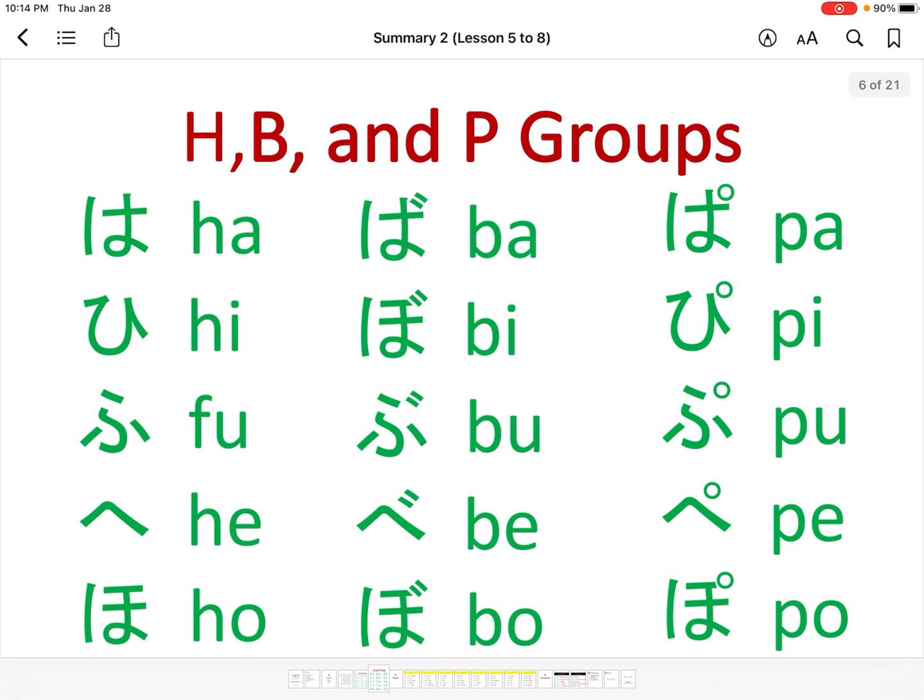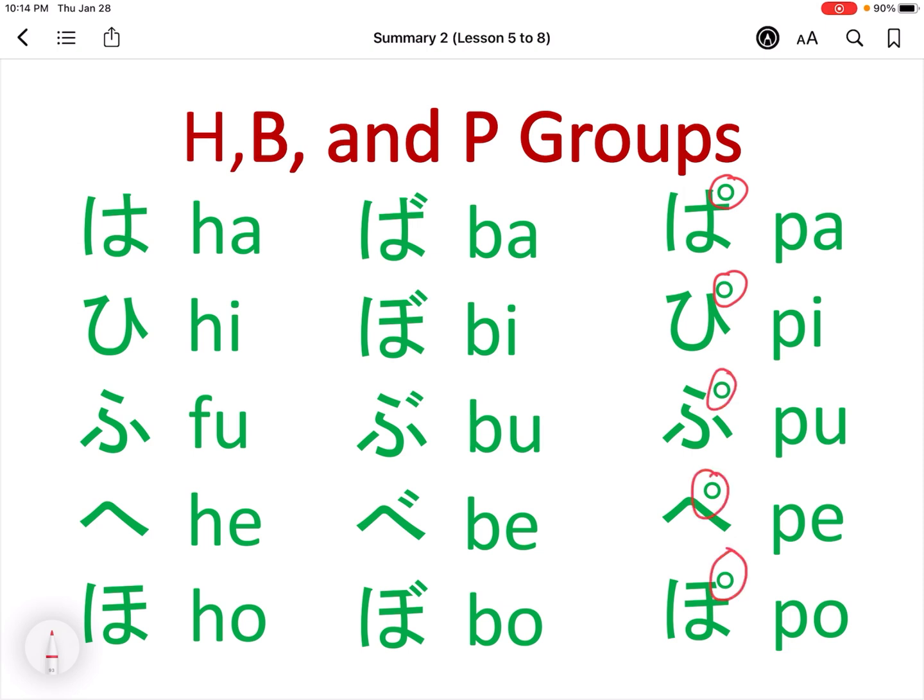So sabi ko sa inyo kanina, yung H group, very special siya kasi siya lang yung merong circle na ganyan. So wala kayong makikitang ganyan sa ibang characters. So yung H group, ha, hi, fu, he, ho. Puro H yan except itong F. Parang hu, parang hinihipan, no? And then yung susunod, pag may 10-10, we have ba, bi, bu, be, bo. And pag may circle, magiging pa, pi, pu, pe, po.